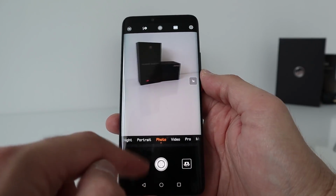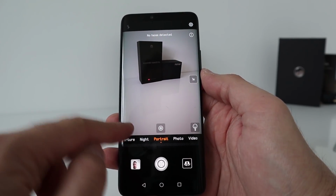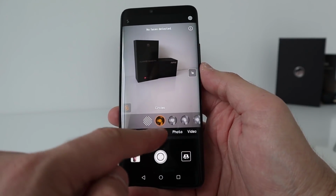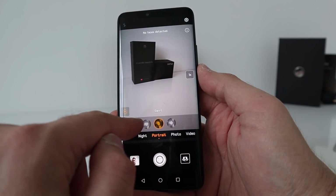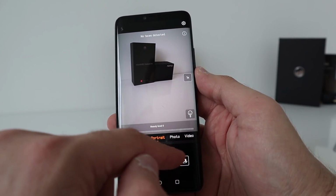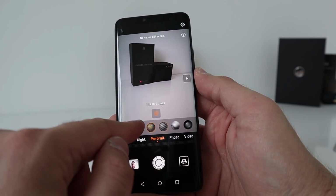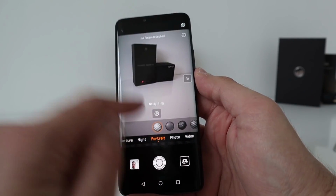That's all you get. Now on portrait mode, you can manually choose the type of blur. I've normally had it on circles. You have hearts, swirls, or discs on there. You can also create your beauty level, which I don't really bother doing. And lighting as well. You can have certain types of lighting. I've not really used that.